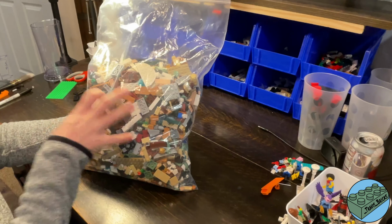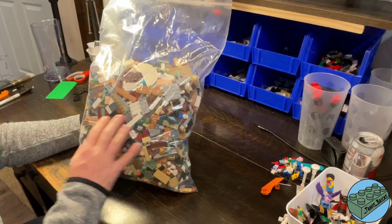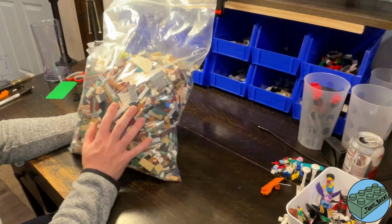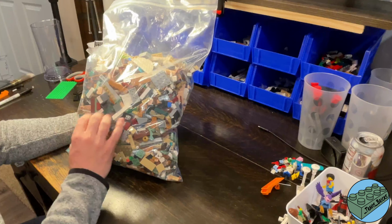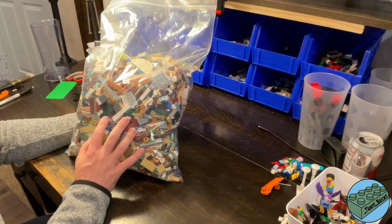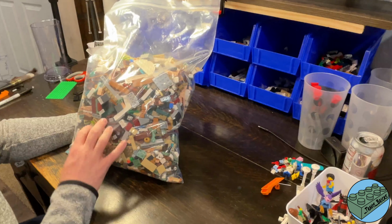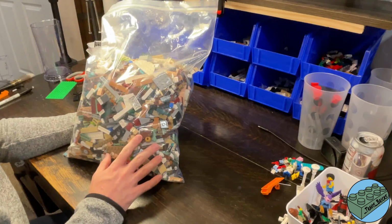And then when I go to build it, I will do a rough sort. So I'll sort by my main categories that I do for my rough sort before sorting in drawers. So I'm sorting out bricks, tiles, plates, slopes, odds and ends. If there's a lot of one type of thing, I'll pull those. I'm pulling out minifig parts. And so I do a pretty rough sort.